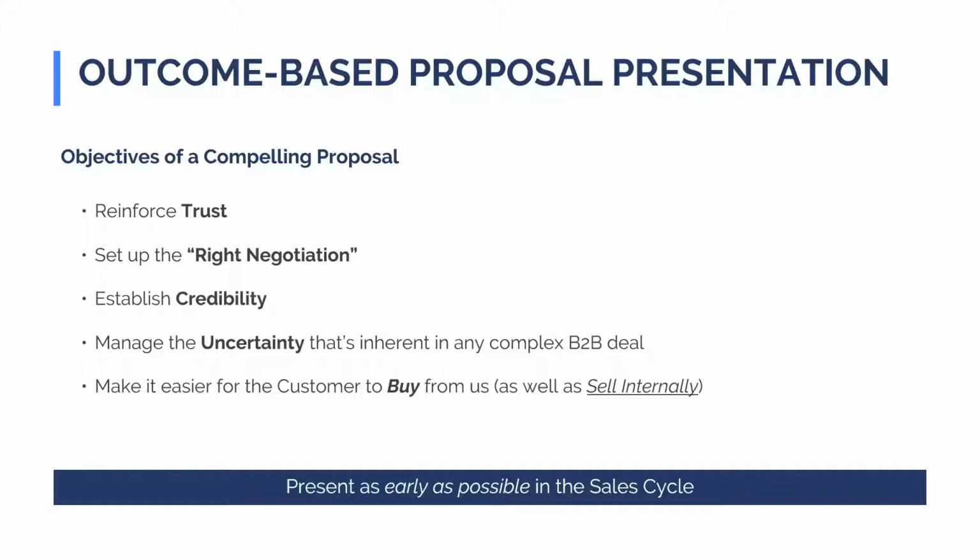Now, at the bottom of this slide here, one of the things that I'm going to put forth is we should be putting proposals in front of the customer much earlier in the sales cycle, not at the end, because this is where we can dramatically shape the deal and where it goes. And I'm going to give you an example here in just a second. So Diana, if you'd go to the next slide.